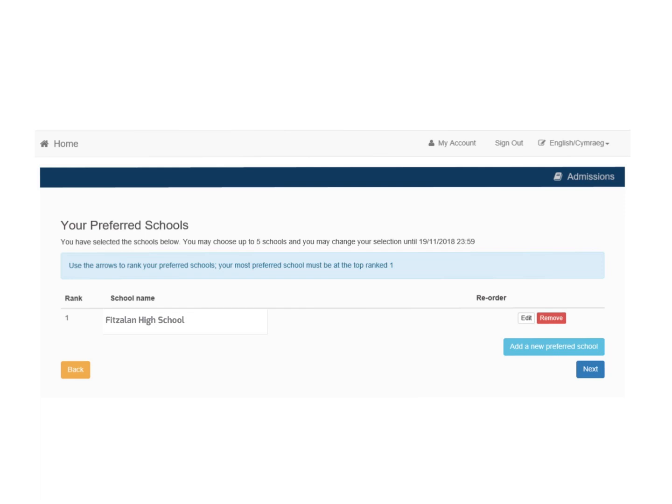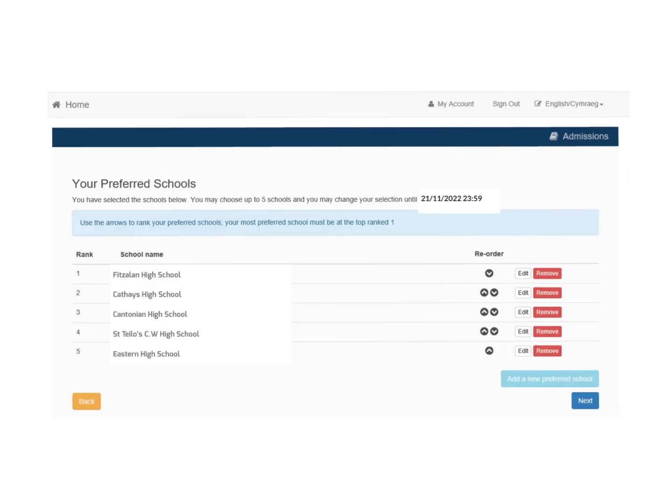Following this, you need to further apply for another 4 schools. The process for each school will be the same as just demonstrated. When you have finished making your selection, your screen will appear as you can see here. You can reorder your preference of the high schools that you would like to apply for using the arrows up and down. Changes can be made to your application up until the 21st of November 2022.